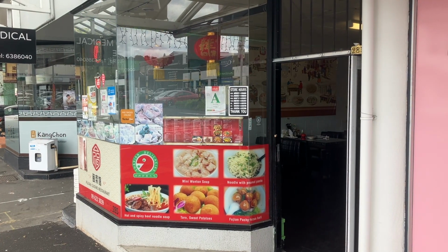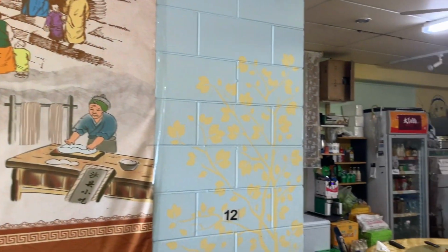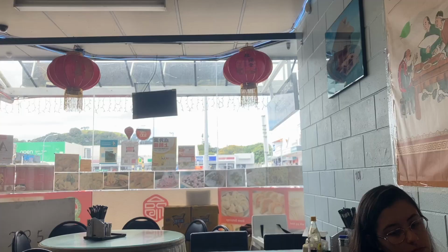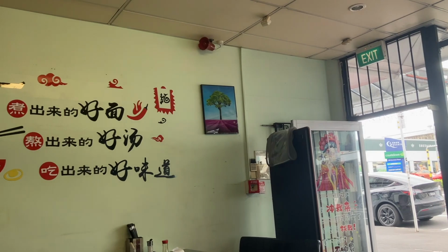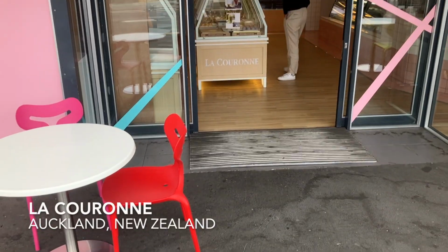Then we actually went to a lot of Asian restaurants at Dominion Road in Auckland. This was one of our favorites. We had a lot of dumplings here, and James had the vegetable dumplings and I had the pork and chive dumplings, and they were incredible dumplings. Really good. And they're very filling, so if you get the 10-piece, you'll be full.